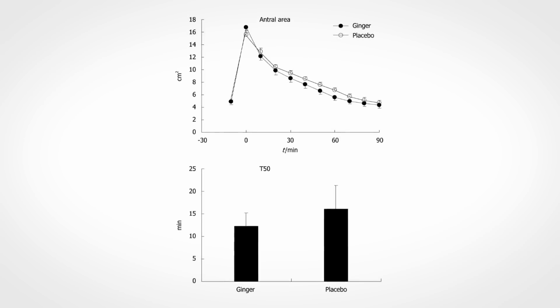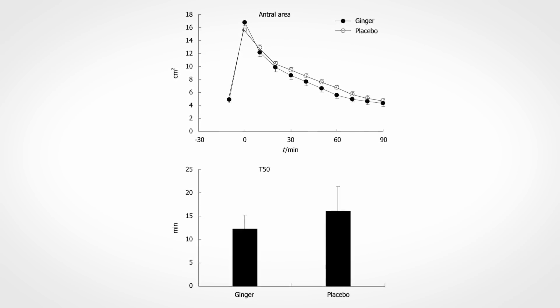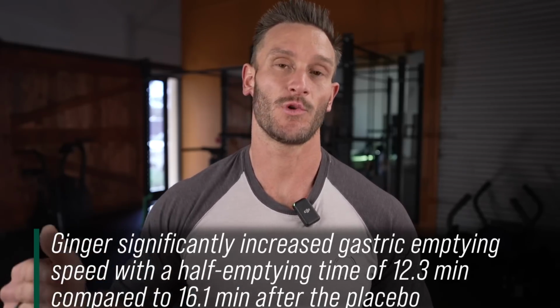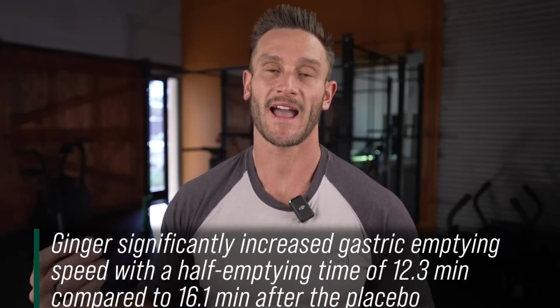What they found as far as gastric emptying was very interesting. So the group that had the ginger ended up having gastric emptying at a half level, meaning they emptied half of their gastric tract in 12.3 minutes. Okay, the placebo group was 16.1 minutes. And this is simply by having ginger before consuming this food.